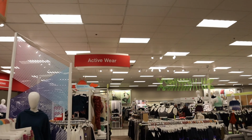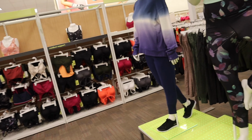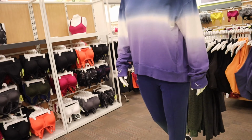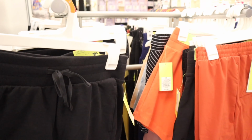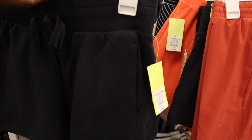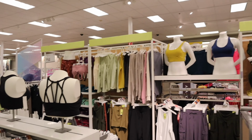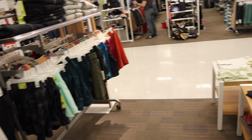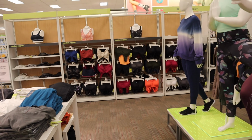This is the activewear section. So I'm gonna see if they have. So this is the brand. So they actually have all this section. Over here. Over there.